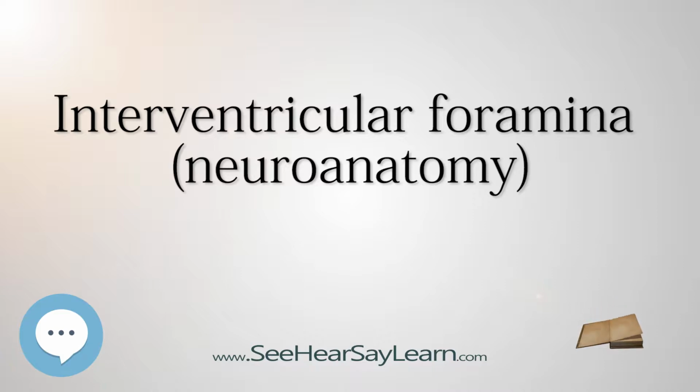The walls of the interventricular foramina also contain choroid plexus, a specialized CSF-producing structure, that is continuous with that of the lateral and third ventricles above and below it.